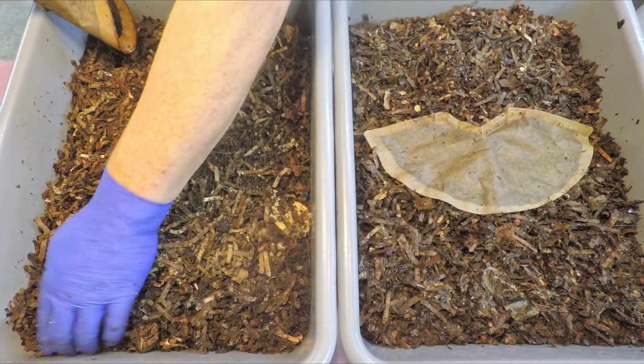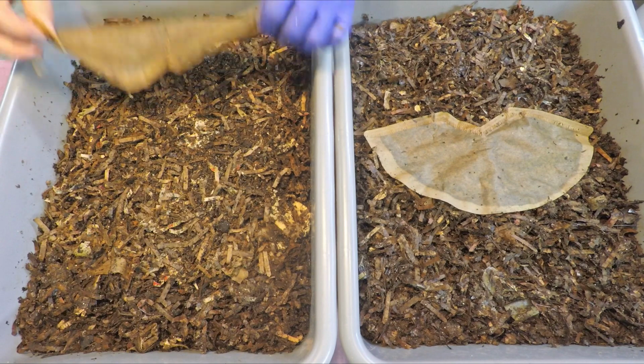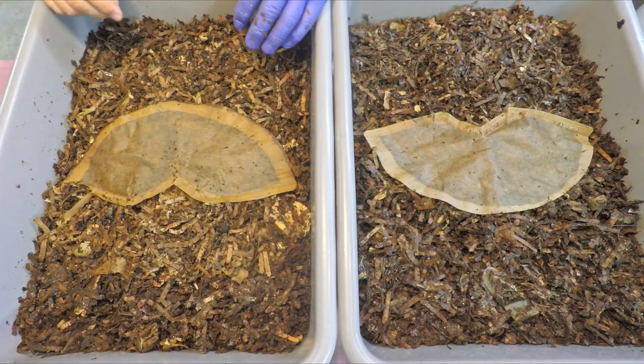And besides that, I think we've given these little guys enough attention for one day. Let's let them rest and get to work on eating some of those banana peels and some of that coffee. I think they're going to appreciate that. So, I don't know, what do you think?